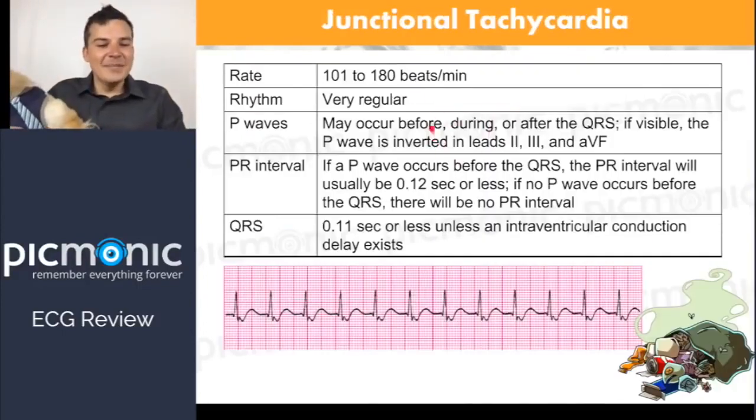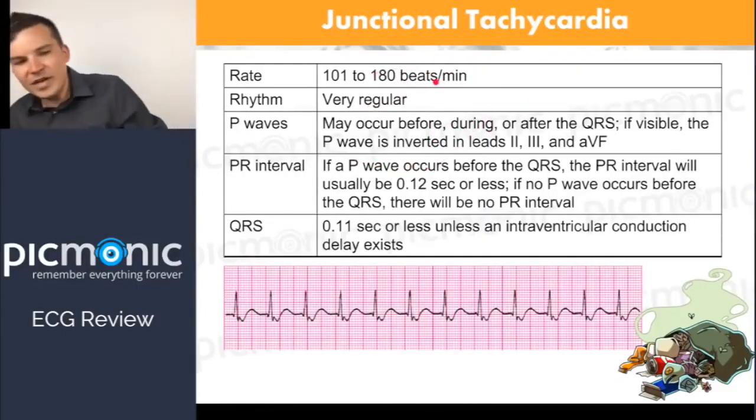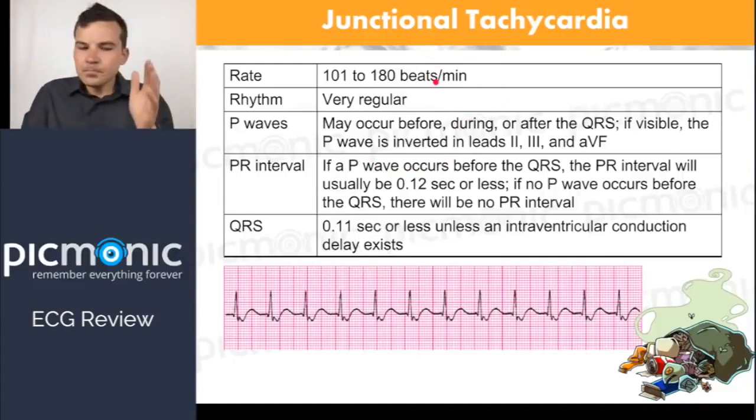So another one I want to talk about. I talked about what happens. How do we know that things are sinus, right? How do we know things are sinus? Well, we know they're sinus because we've got those beautiful, wonderful P waves, right?